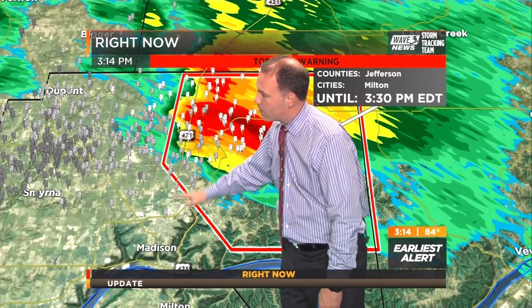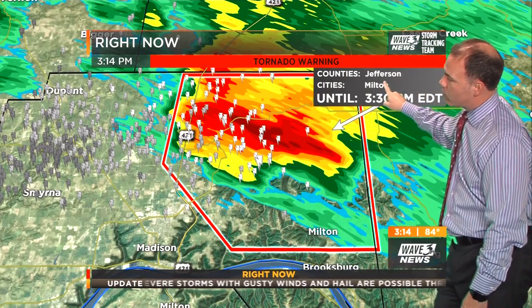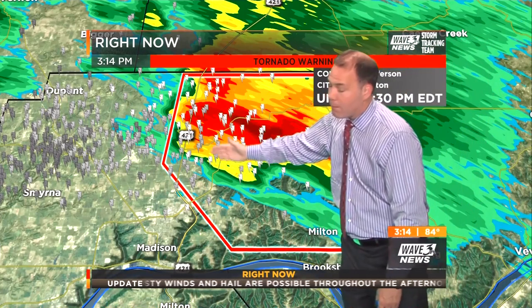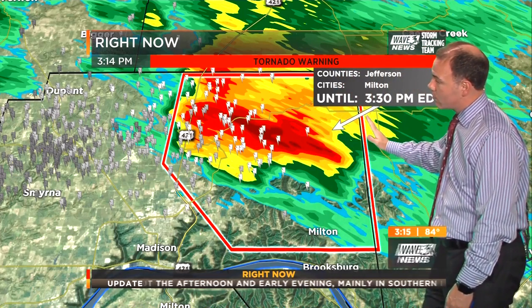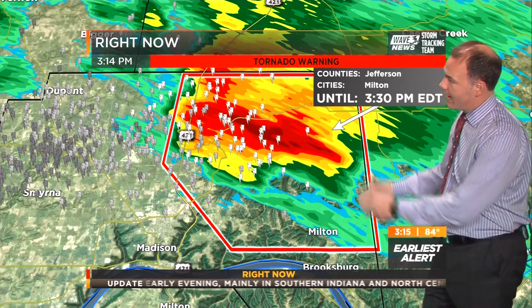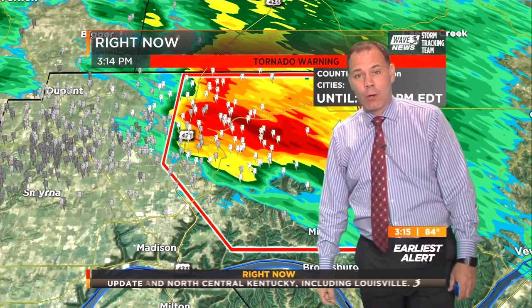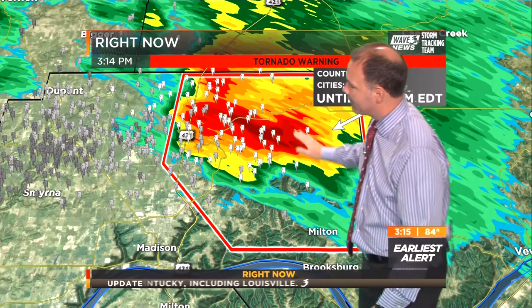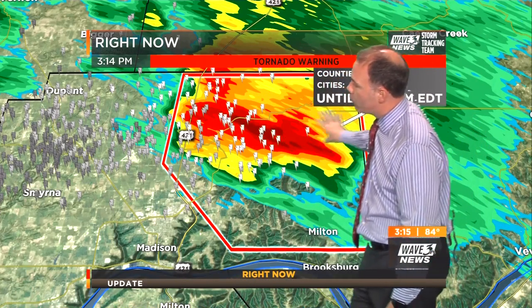You can see that we're still now trimmed past the Madison area. This is still in effect for Jefferson County. They've just trimmed the western edge of that tornado warning, but it still goes to the far eastern edge of Jefferson County. So now it's the eastern half of Jefferson County, Indiana, that remains under the tornado warning. Again, still showing some signs of rotation on that storm as it moves off to the east.